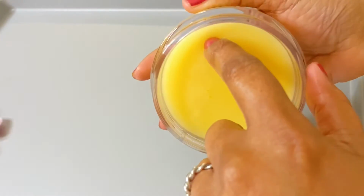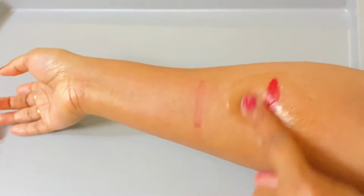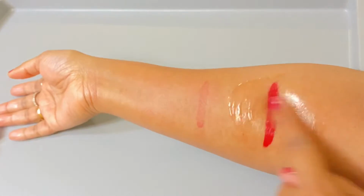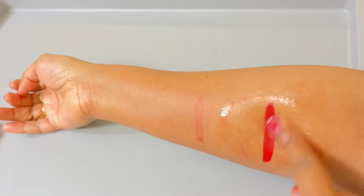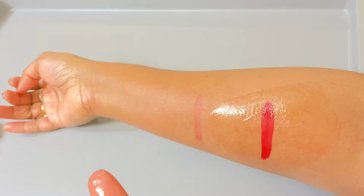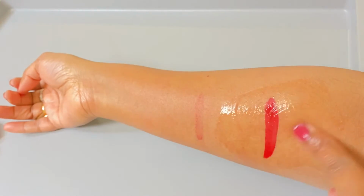Now let's test my new cleansing balm, which is Elemis cleansing balm, and this is a very popular cleansing balm. I'm totally surprised that Elemis hasn't taken off this. Oh god, I invested so much of money. What is this? It isn't taking off anything. I think I should return this.